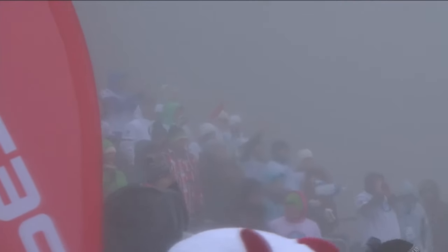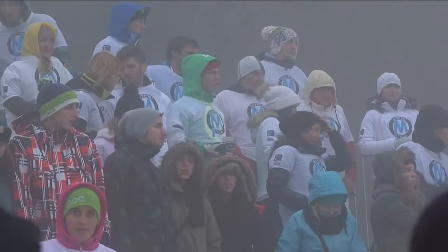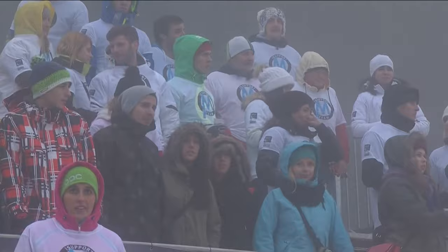There's Zan Kozir getting a very warm reception. He knows he's on the podium. Just not quite sure whether it'll be first or second. We know what those fans are hoping for as we await the athletes to get ready for the small final. Slightly longer gaps between the races, between the heats, of course, now, because athletes have got to get back to the top. Got to give them a second to catch their breath as well.